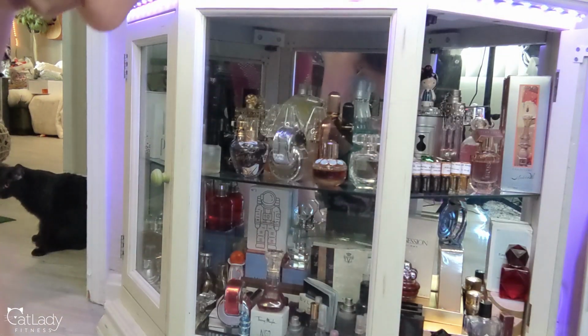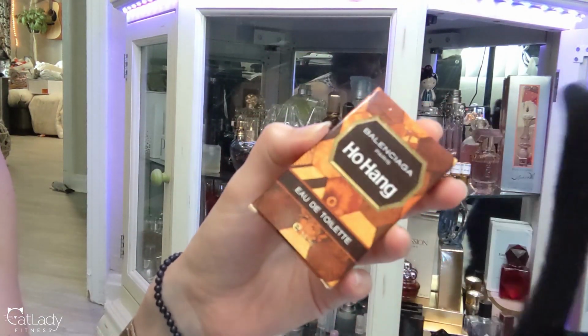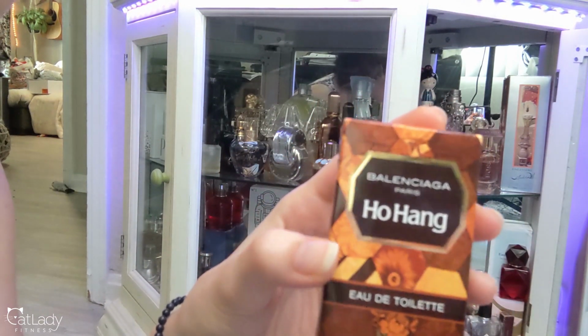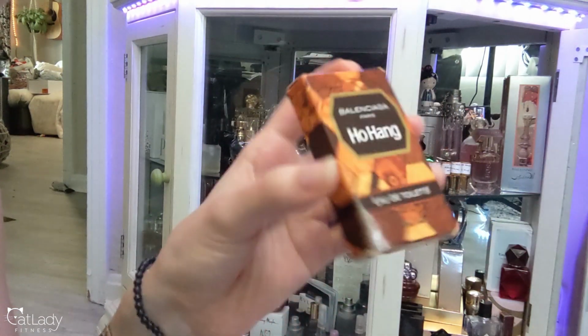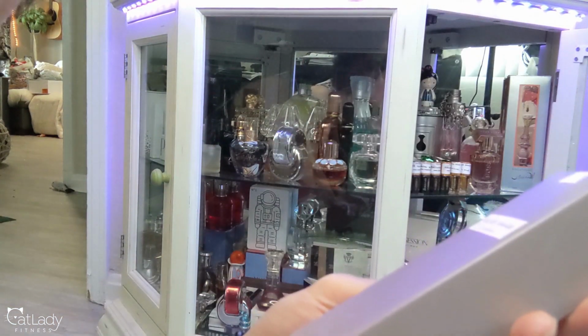There's that one. This is really cool. Oh my gosh, I'm already getting into stories. But so my mom found this sample from, I think, the 70s from a hotel, and I guess it's kind of vintagey, never been used, but this is Balenciaga Ho Hong Eau de Toilette. So there's that. Super cool. I have 2 of these. This is Elie Saab Le Parfum.